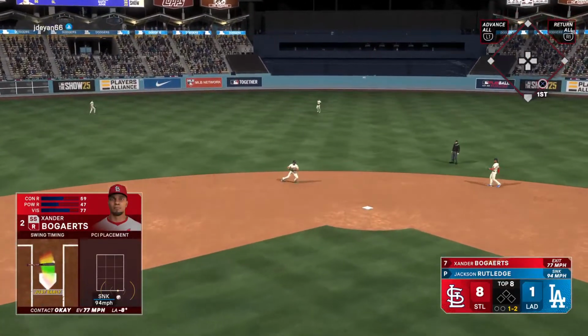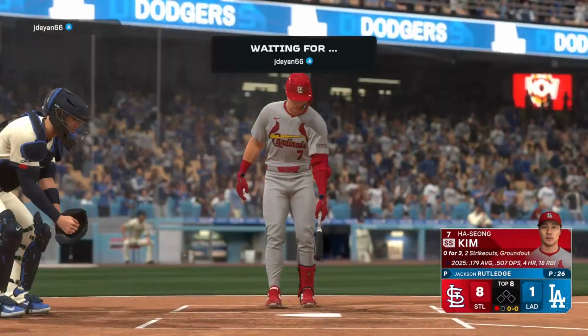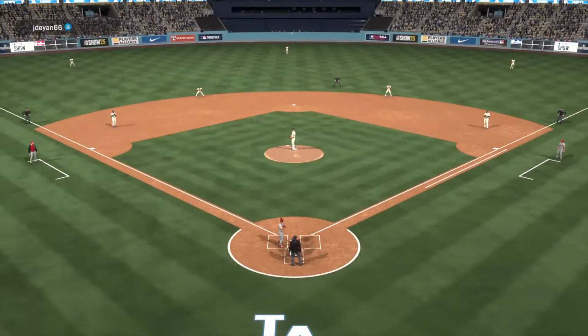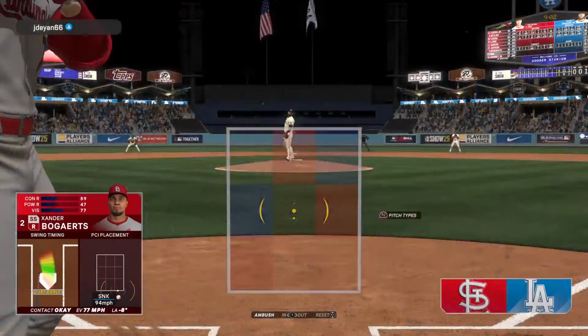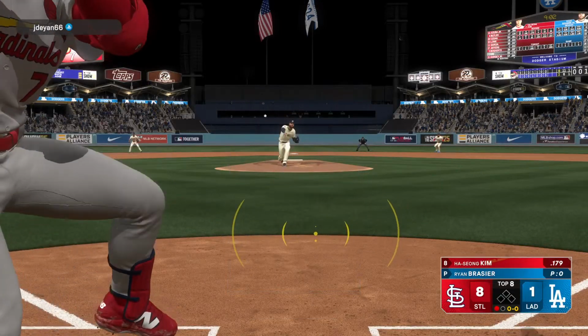Swing and a ground ball up the middle. Slings to first, and that's one away as the leadoff man is out in the 8th. And now the shortstop, Ha-Sung Kim, 0 for 3 with 2 strikeouts and a ground out.